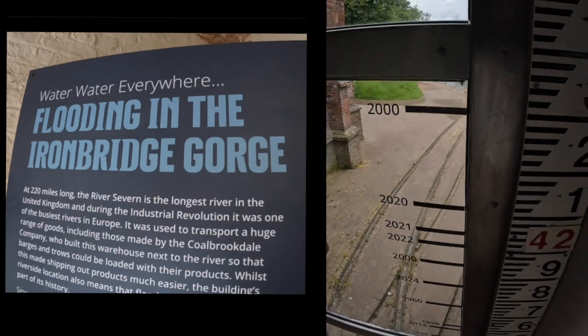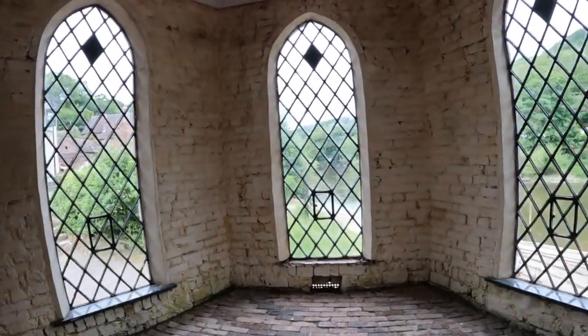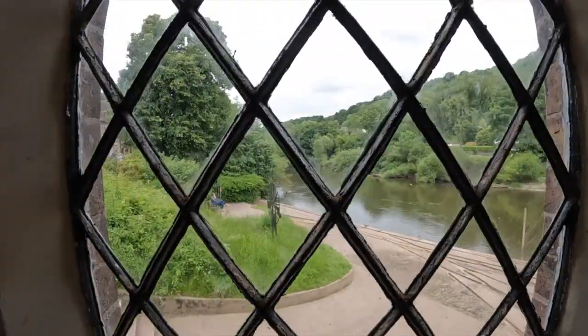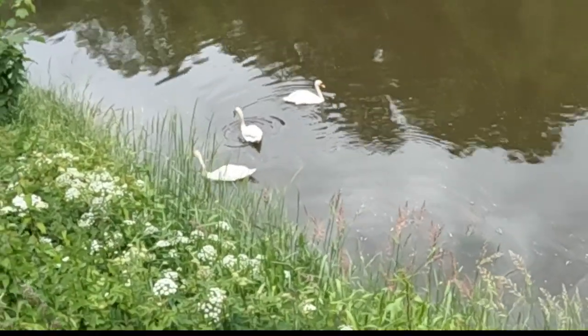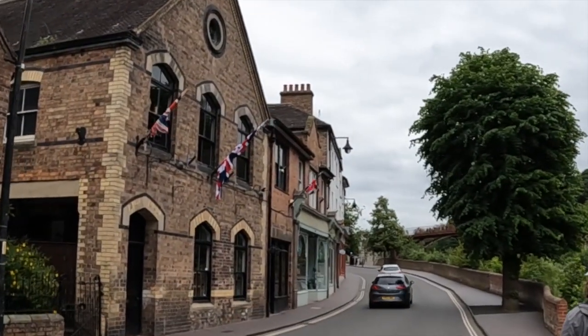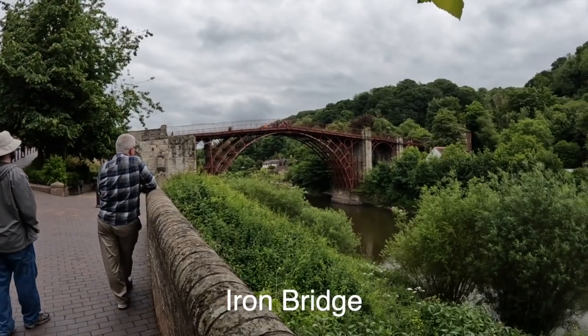Iron Bridge is the first iron bridge in the world, and it was erected over the River Severn in Shropshire. We began our visit at the Museum of the Gorge. This building was formerly a warehouse used to transport goods by the river during the Industrial Revolution. The building has undergone significant preservation work and was a very informative place to begin our tour.